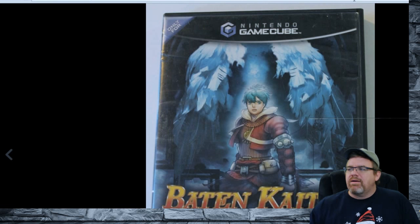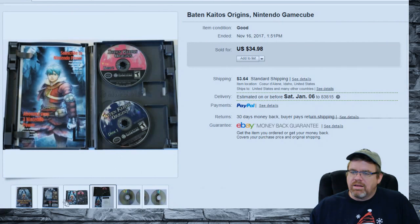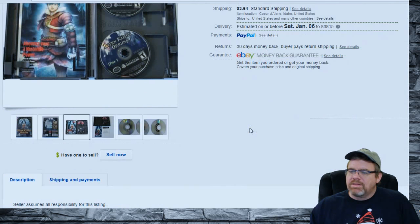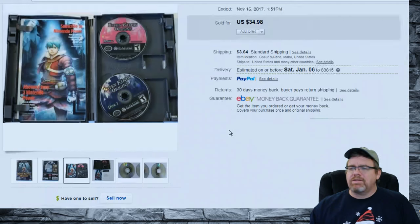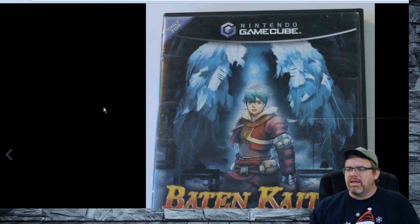I don't know. First of all, I'm just going to say this. If you look at the image close up, you'll see that there are scuffs and scratches in the disc itself. When you actually look at my listing, I do state it was in good condition. Case is not perfect condition. Disc may have minor surface scratches, as this is a pre-owned game disc. So, you know, I try to be as clear and upfront as I possibly can. I try to take as good pictures as I possibly can, but sometimes it's just not good enough.